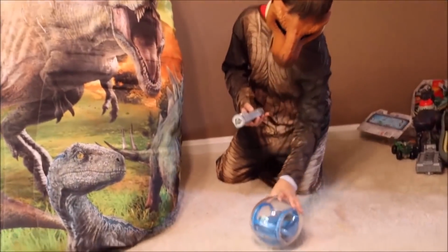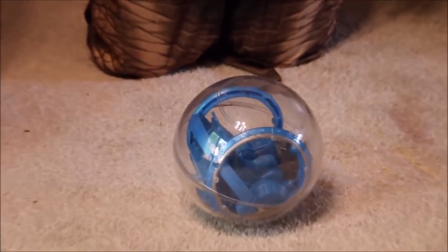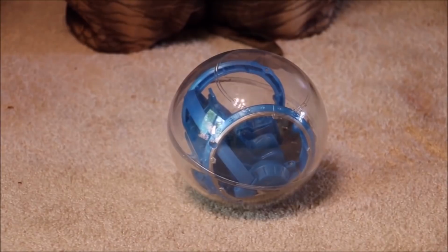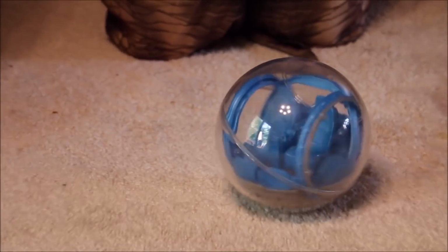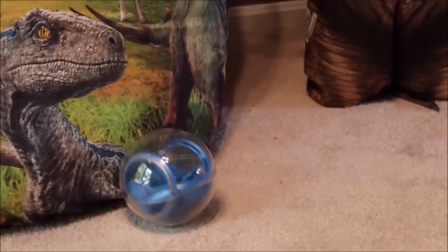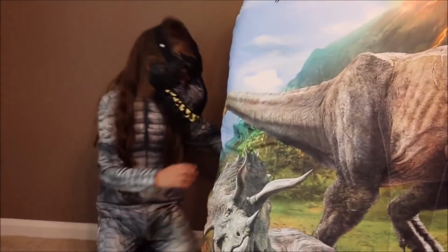Whoa, what is that? A gyrosphere. Whoa, it's the remote control gyrosphere. Does it do anything? Oh, it spins, what else? Oh, it actually drives, huh? Cool. Whoa, Indoraptor, what else was in there?